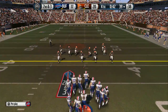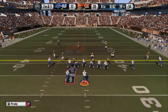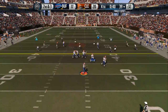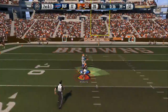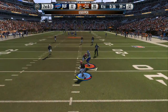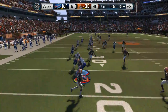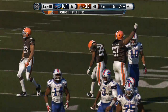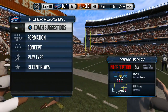Second down, late in the fourth quarter. Goodwin's lined up now as a slot receiver. Second down, three for the first. Looking long. And intercepted. He's brought to a halt. That was an awesome job by the defense. They just read the quarterback's eyes. They got in position, and they made the interception.